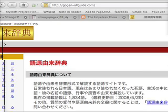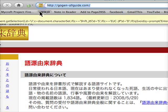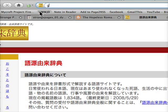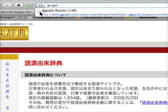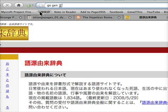Okay, so then I go to an address bar and just type in, make sure that's in English, Gogen. And then type what you're searching for. We'll search for Subarashi again.